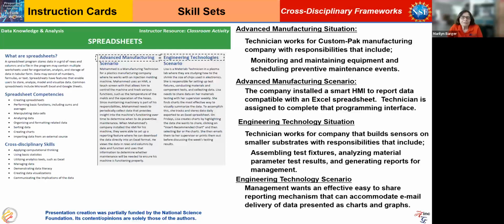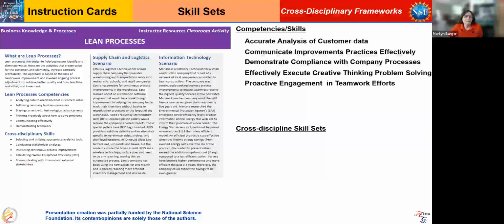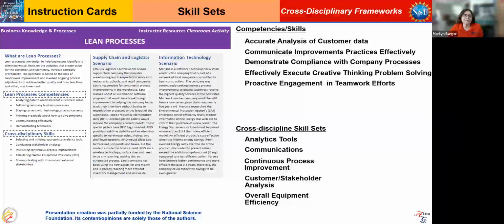And an engineering technician, this might be just a general engineering tech, management wants an effective, easy to share reporting mechanism that can accommodate email delivery of the data presented as charts and graphs. And that particular technician would be working on that, making sure that those Excel graphs and tables will easily go into other file formats. Okay, next.